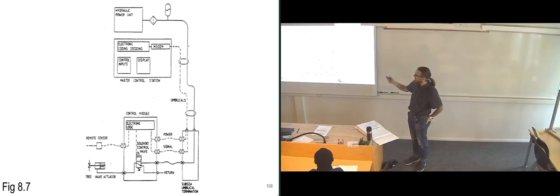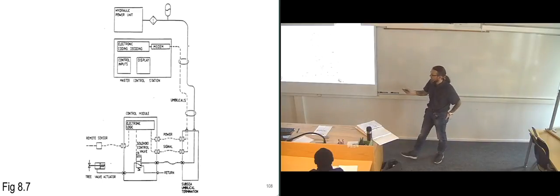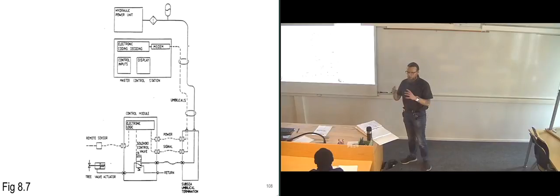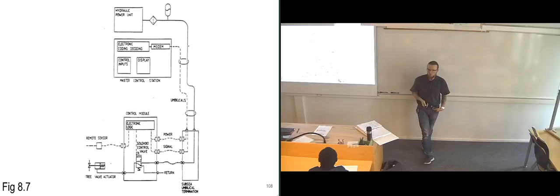It sends it into the modem, which sends it down to the control module down by the Christmas tree, which is usually located either on the Christmas tree or right next to it. So the only thing you need now is hydraulic pressure going down for one line, and then you have this one signal line going down.